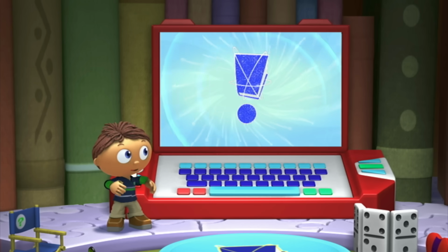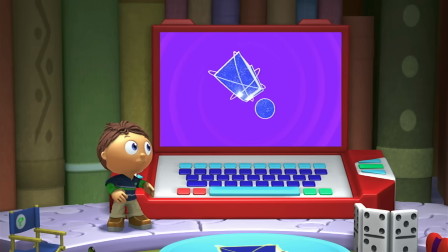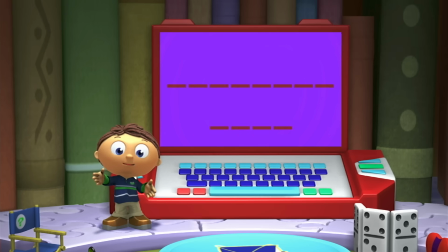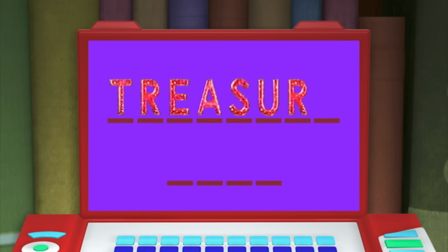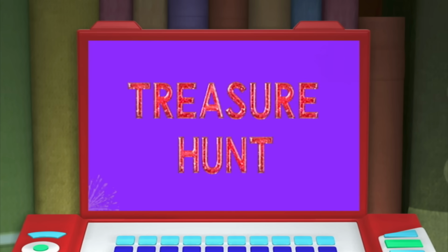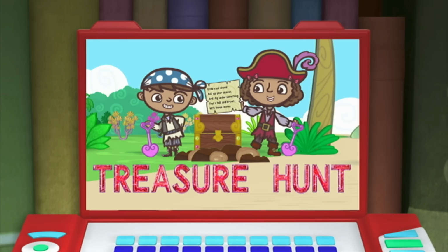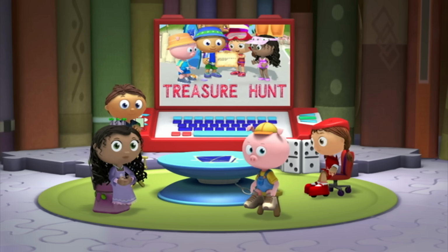Super duper computer! Give us our super story answer. Read with me. T R E A S U R E space H U N T. Treasure hunt. The super story answer is treasure hunt. But why? Because to find their surprise, Piper and Pascal had to go on a treasure hunt. So our question is, how can we find our surprise? And the answer is treasure hunt!